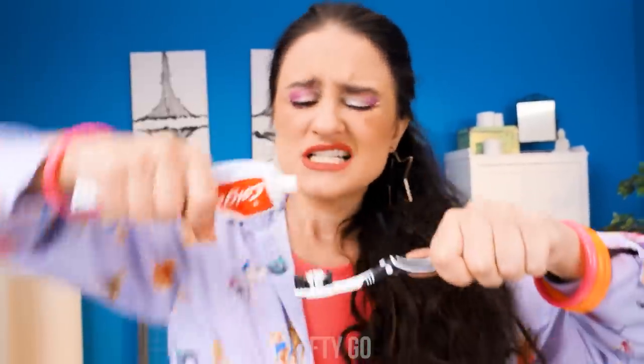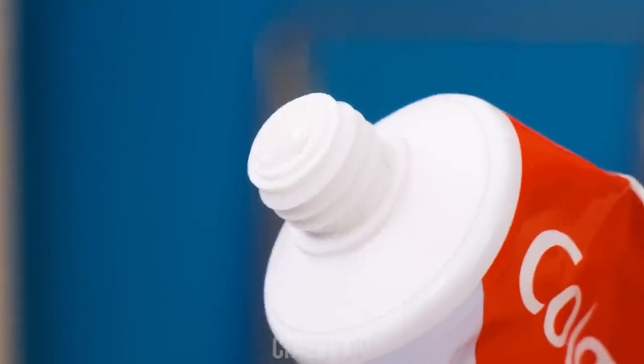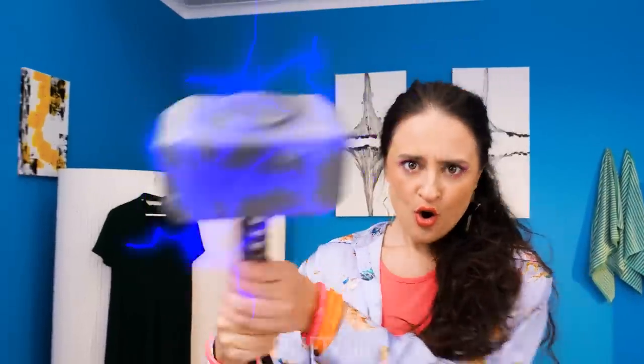Gotta get some toothpaste out. Come on! This isn't working. Hold on a second. These wire cutters are strong enough to squeeze out the last bit. Ugh, no. How about Thor's hammer? By the power of Valhalla!